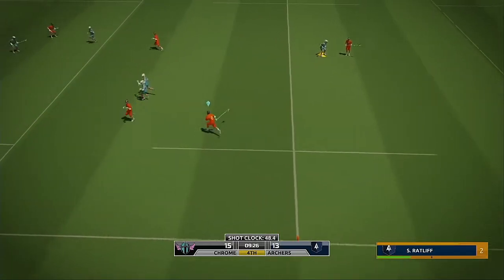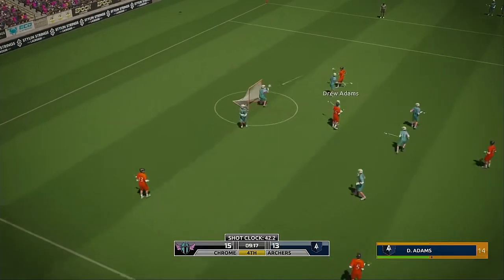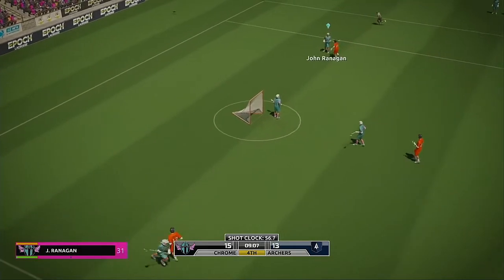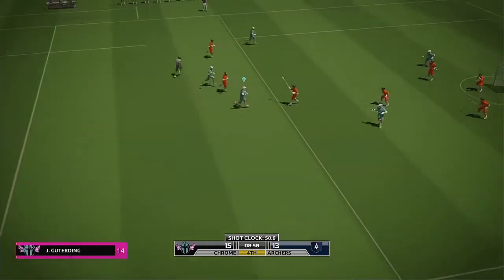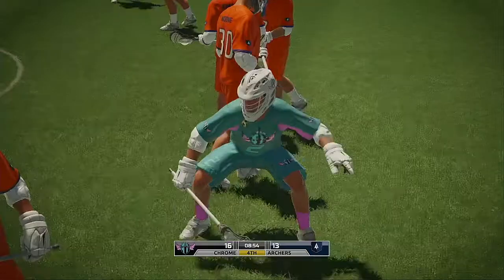Scott. Ball side right. Ball side 7. Center. Ball side left. Ball side right. 5. Shoots. John chalks up a save. Here's a shot. Goal! The away team gets one.